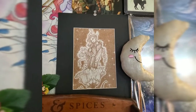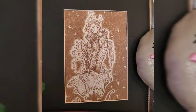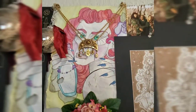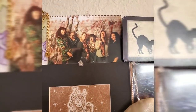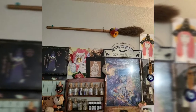After that, this came out of an actual Velveteen Rabbit kids book. And it was falling apart, and I absolutely love this because it reminded me of a goddess. And so I decided to take it out and mat it and hang it up. And you can't really see that painting I did, but it's there. And my ladies from the Full Moon Circle, they're not all in the picture, but I love them all. And then I've got my broom up there that I made for Beltane last year.